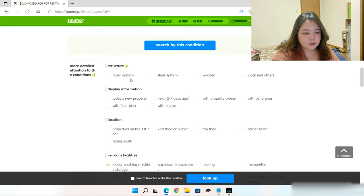So more detailed attention to the conditions. So do you want it to be a rebar system? I'm not sure what that is. Steel system. I think this is like the material. The materials that were used when building the apartment or the house, the mansion. Do you want it to be made of wood, block? I think people keep saying that if you want it to be less noisy, like you don't want to hear your neighbors, you should click block or cement. So I think you should click this one.